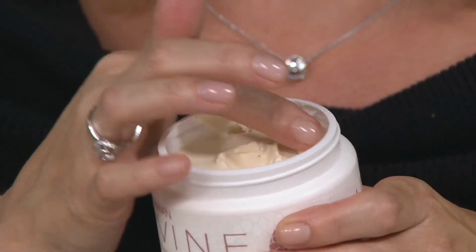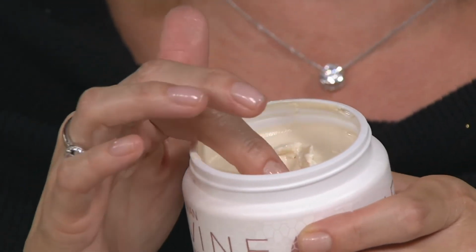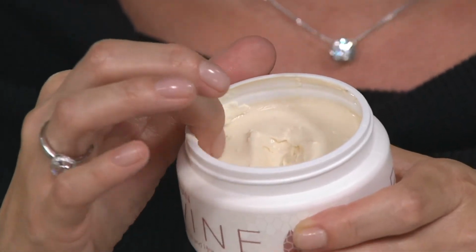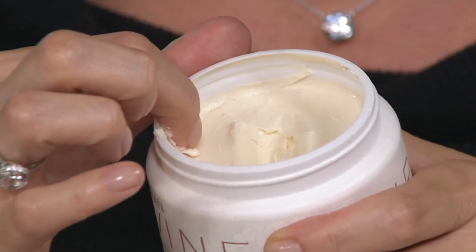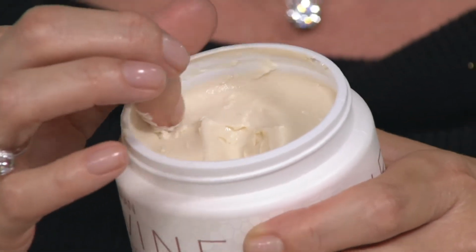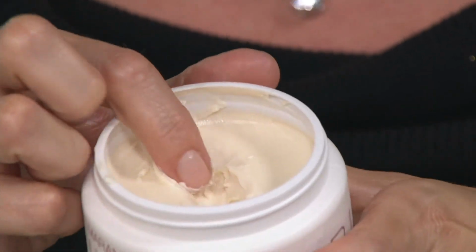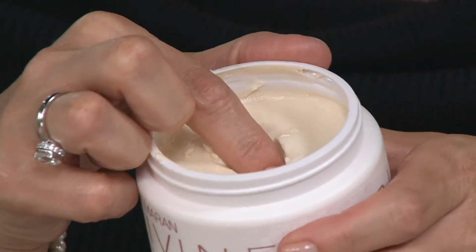Well, and I'll tell you what, each jar is 5 ounces, and I think I was trying to remember just now, how long have I had my honey fig jar? I think I've had it since at least April, May or so. And I'm not even halfway through it, and I use it every single day. A little goes a long way. It is just beautifully rich, beautifully thick.